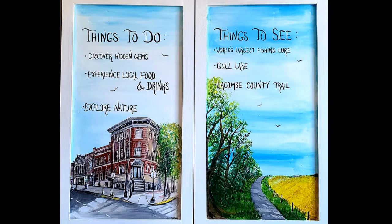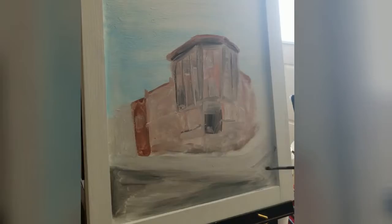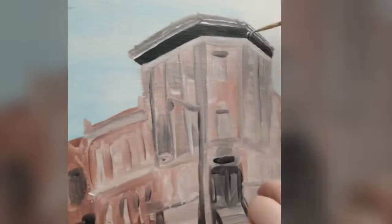Hey everyone, today I am going to be going over 2 new paintings that I did for the Lacombe Regional Tourism, featuring things to do and things to see in the City of Lacombe and surrounding area. So these are both freehand paintings, and for the first one I went with the Lacombe Flatiron Building, and it is such a beautiful building to paint and to go and visit.